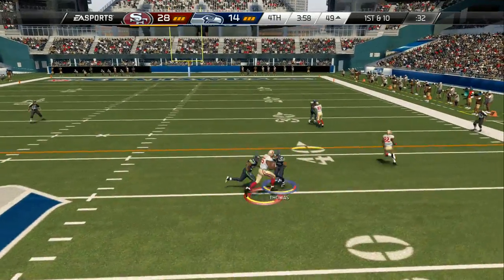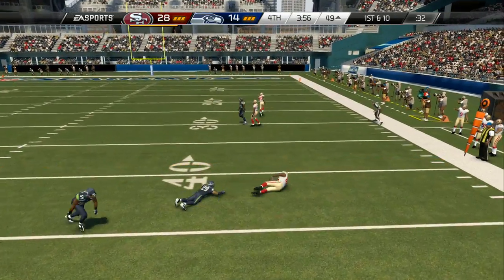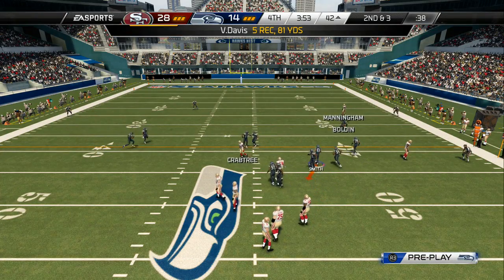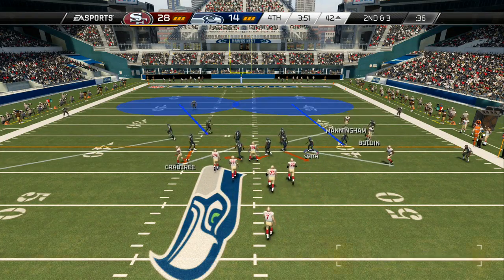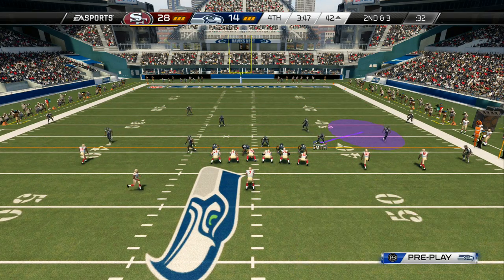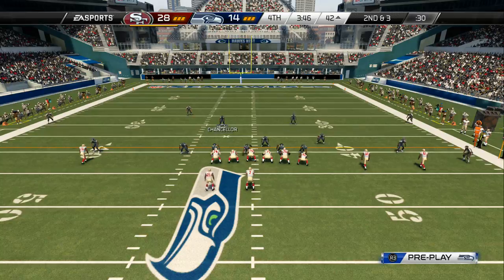Looking to the right side and throwing. He'll be taken down about 3 yards short of the first. I think the best thing to say about that play is it gained a few yards, so that's what you do. All plays don't score. Sometimes you just want to pick up a couple yards.